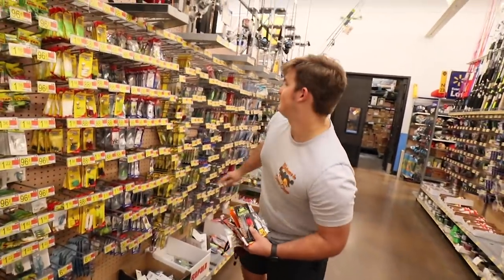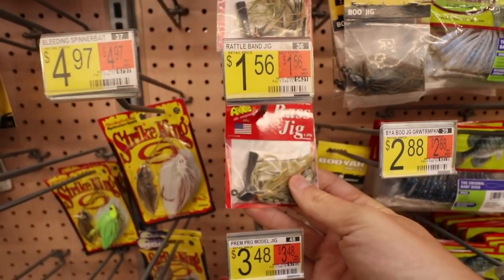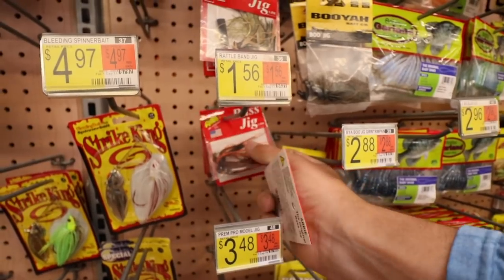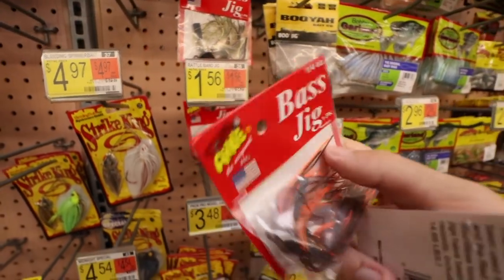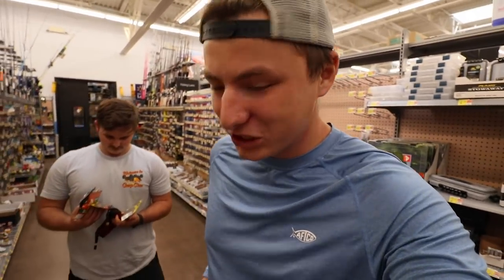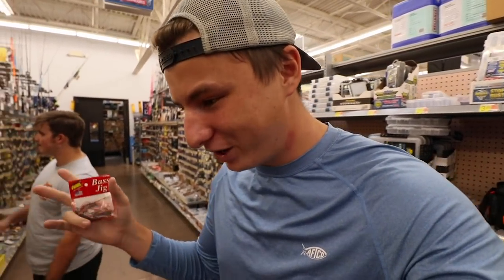Yeah, Hunter, I found something, dude. Look at this, you ready? Now this screams Halloween, not this one. Look at this one, there dude. There you go. A black and orange jig, literally perfect. Definitely. For only $1.59. Guys, I don't even fish jigs that much around here just because we have so much grass in the lakes where I'm at. But I mean, in Halloween spirit, we gotta do it. We gotta find a trailer.